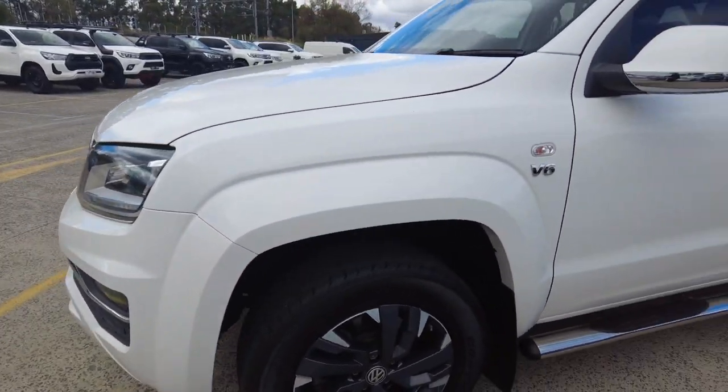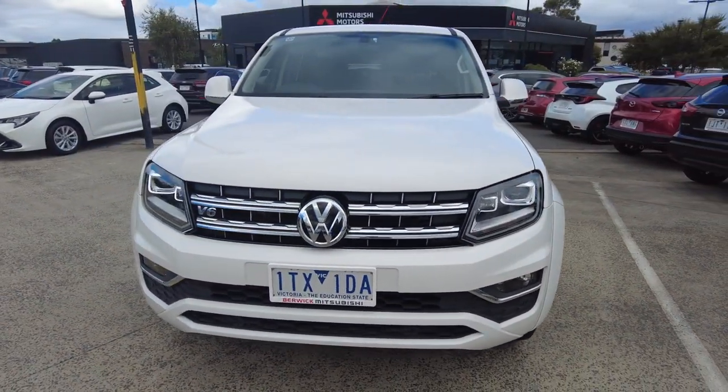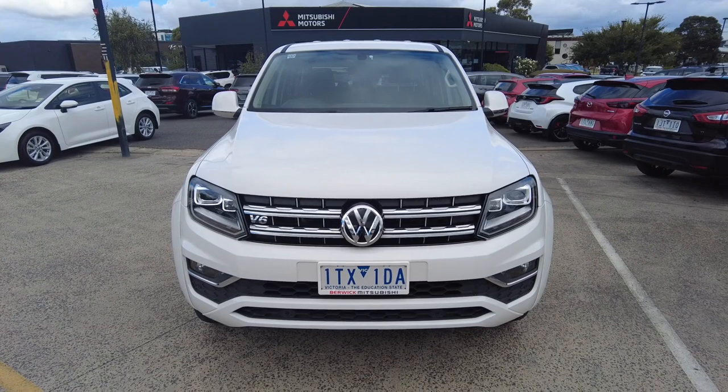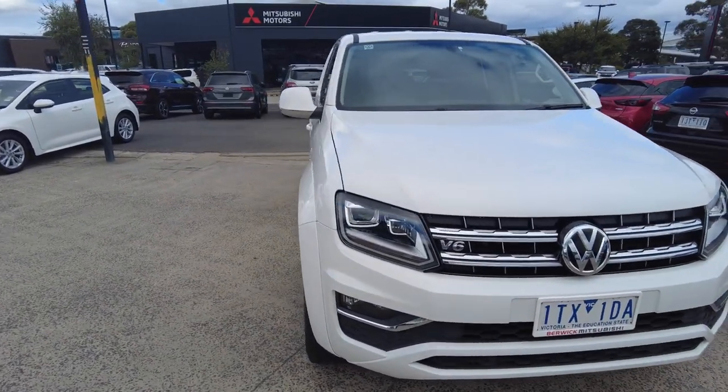V6 emblem on the guard, and up around the front of the vehicle, daytime running lights, beautiful condition headlights, fog lights, and front parking sensors. Car's been painted in this beautiful white, classic colour, great for the job site.